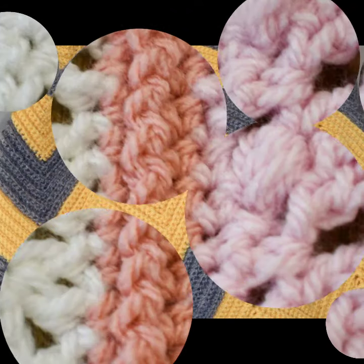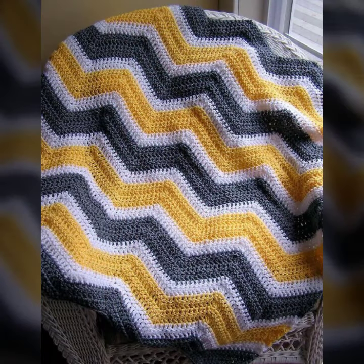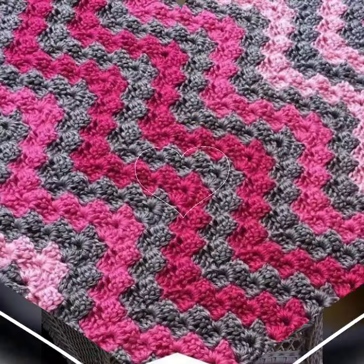If you want to buy these very beautiful zigzag crochet blanket patterns, then I will tell you some website names like AliExpress, ibiwa.com, etsy.com and Amazon.